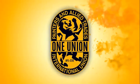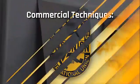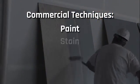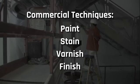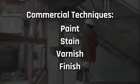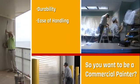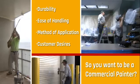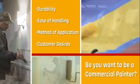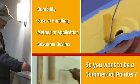IUPAT painters are thoroughly trained to be the best and most qualified painting professionals for all commercial projects. Painters apply paint, stain, varnish, and other finishes to residential, commercial, and other structures. They are able to choose the right paint or finish for the surface to be covered by taking into account durability, ease of handling, method of application, and customer desires. Some IUPAT painting projects require an artistic touch for the restoration of historic buildings, and IUPAT painters are well prepared to handle these and any other painting job.